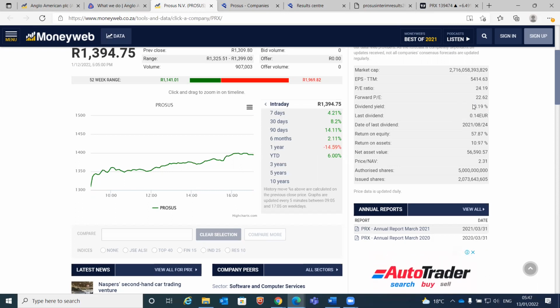Remember, we are buying the share for the share price appreciation, looking at the chart based on technical analysis, but we know that Prosus is a profitable company. So while the share price is appreciating, we can also expect to receive dividends along the way, irrespective of the fact that the dividend yield is minimal.